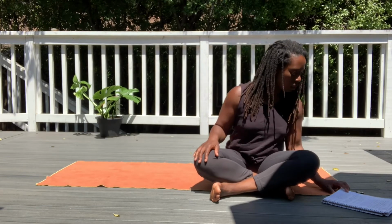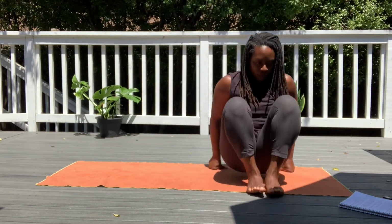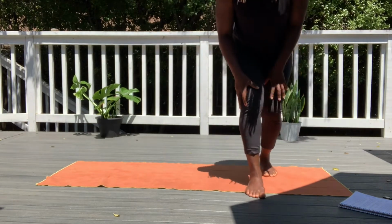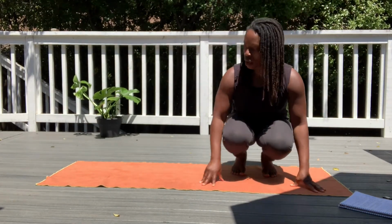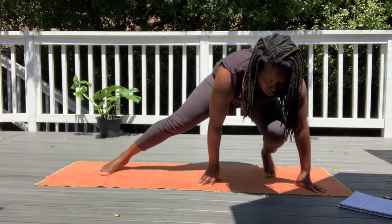Okay, so I'm gonna start off in what in the movement world we call a Cossack squat. So I'm gonna move through everything first, and then I'll talk through it.